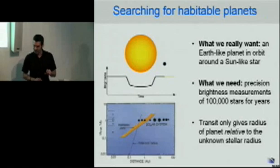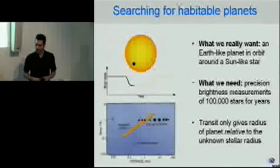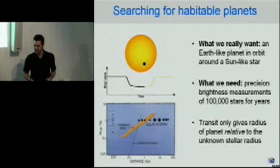And the depth of that dip is a measure of the relative area of that planet compared to the area of the star. Now, in general, we don't know the sizes of the stars that we'd be looking at. And so in order to get an absolute size for the planet, to know if it's exactly the size of the Earth or twice the size of the Earth, we need some way of measuring the absolute size of the star that it's orbiting. And that's the main thing that I'll be talking about today.